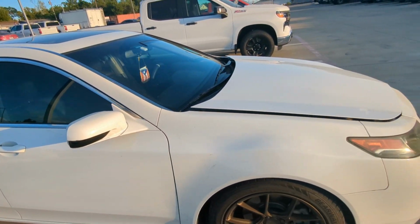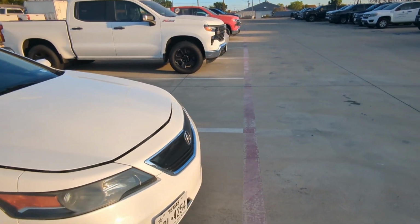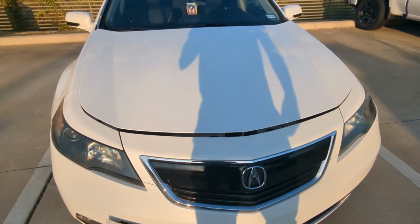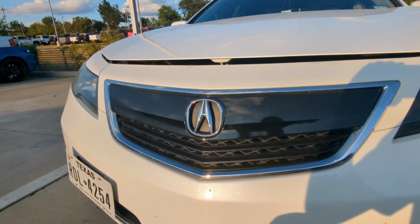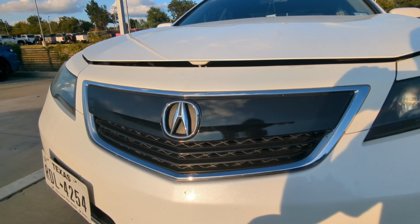Very cheap too. For the front here, I did wrap my grille with the gloss black wrap on it just to see how it looked. It's not the best job. I definitely want to redo it.